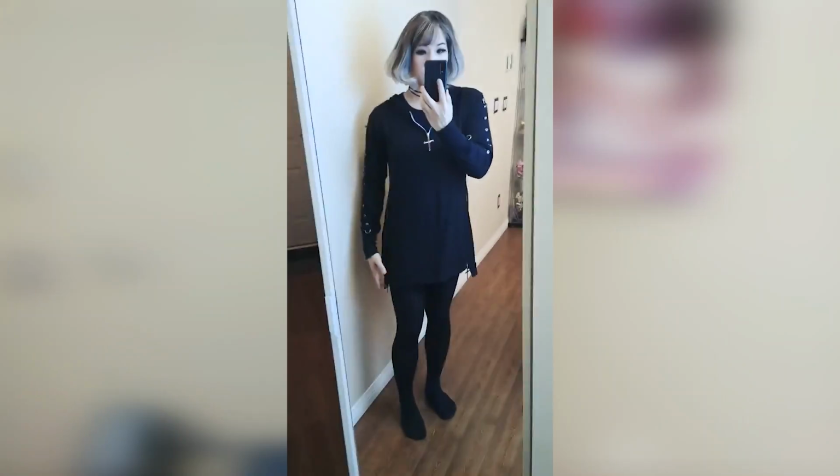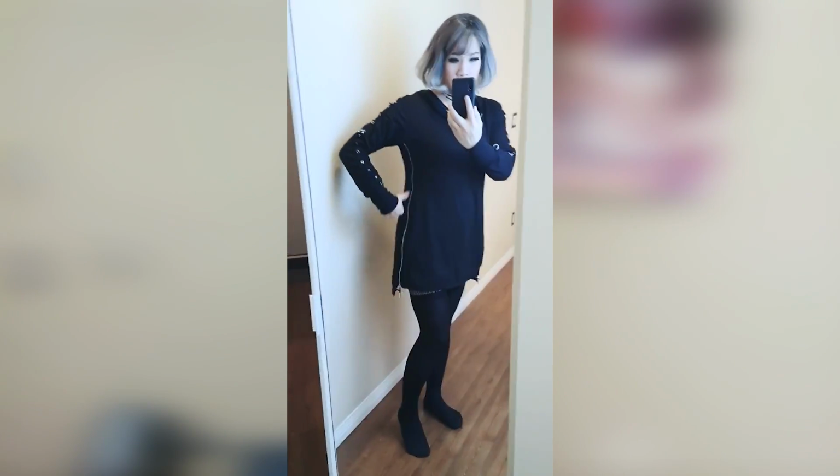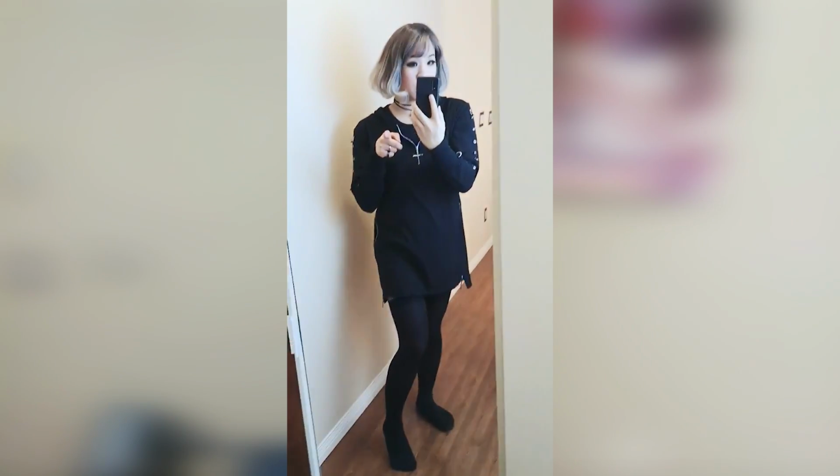Let's go to the mirror. So as you can see here, it is long like a dress. It goes past where my shorts are. If you zip it all the way down here. But that's the cool thing. Now check this out.